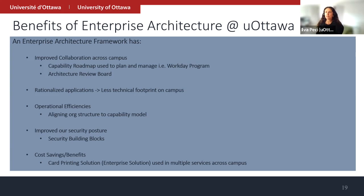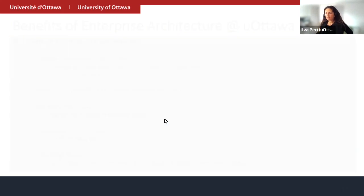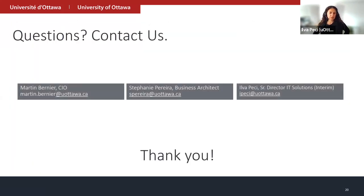That's pretty much, in summary, some of the more practical usages and the benefits that we've seen from implementing the enterprise architecture at the University of Ottawa. If you have any further questions or if you want to contact us, feel free. We would be eager to help share experiences and exchange ideas.